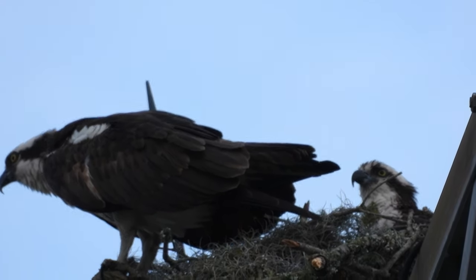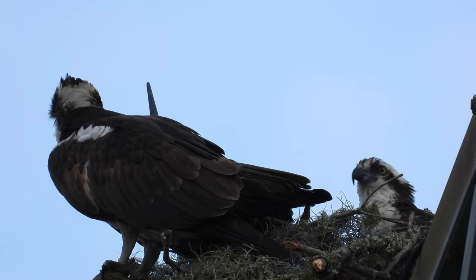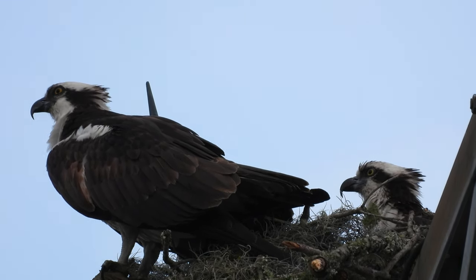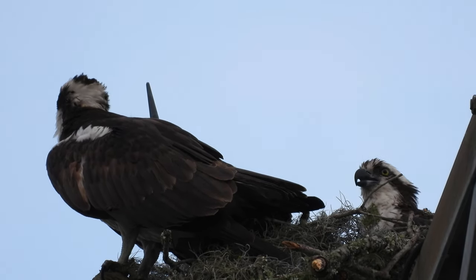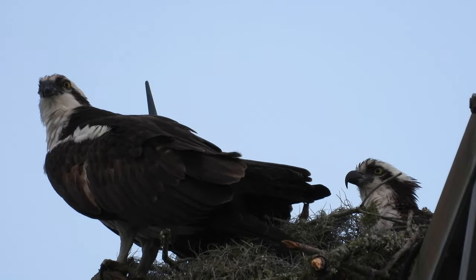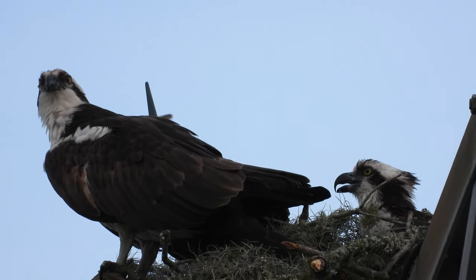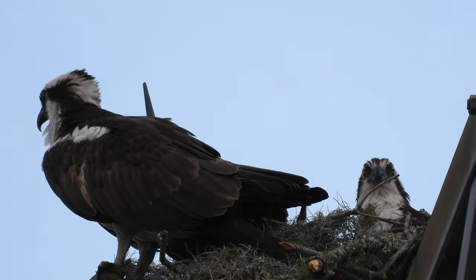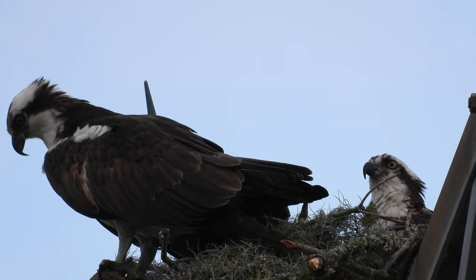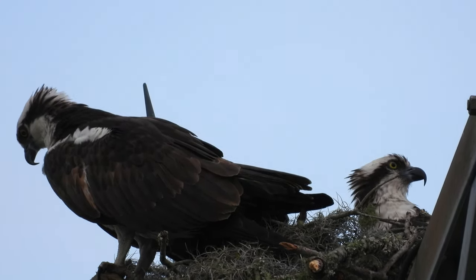He is looking down at something. What's he looking down at? He's looking down again. I would love him to look down at me. I would love him to look down at me. That would be great. But I don't think that's ever gonna happen. Osprey's still just standing there, but not preening. He is looking down. He's looking straight down. Straight down.